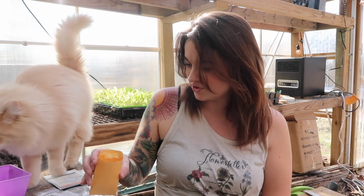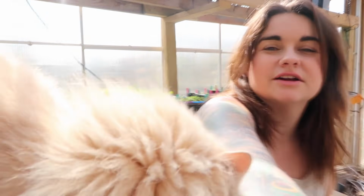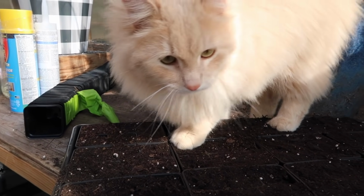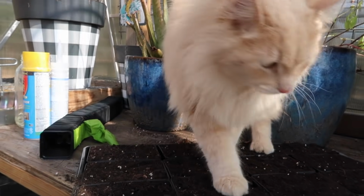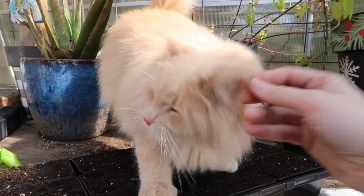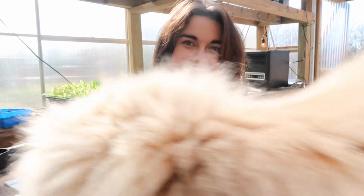Oh, hello, Kitten George. Don't worry, I'm not doing anything here. Oh, you jerk. Kitten George is like, you don't want to see these tomato seeds get planted. You want to see me. You gotta get down, bro. It gets really windy up where we live because we live on a ridge. Hey, Gee, come on, man.